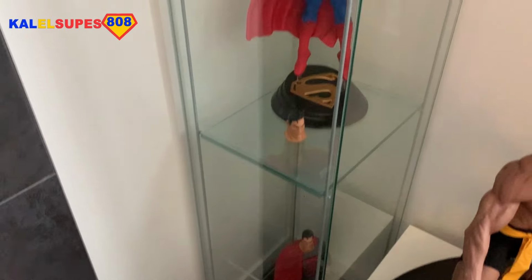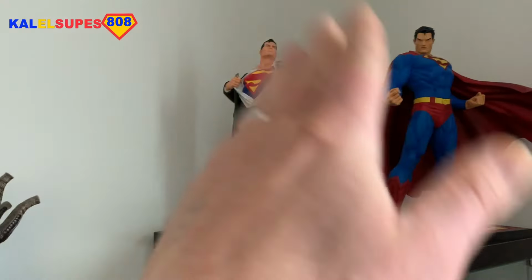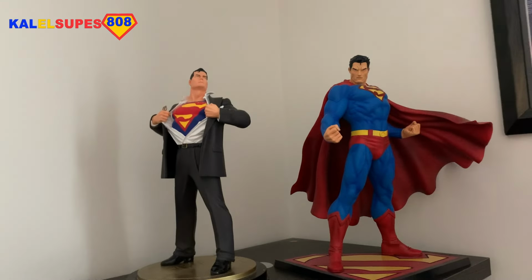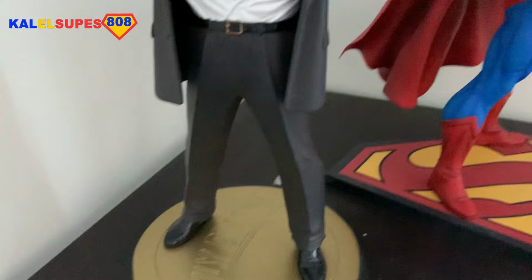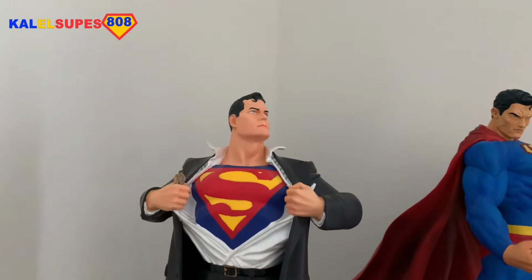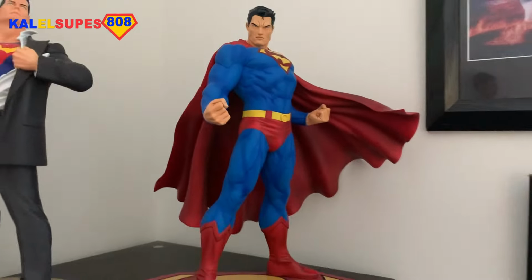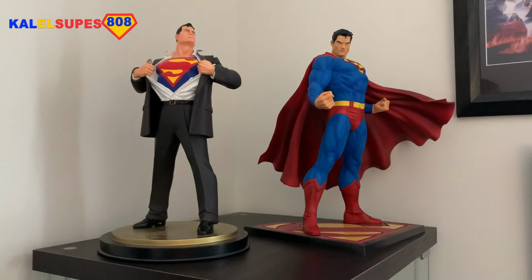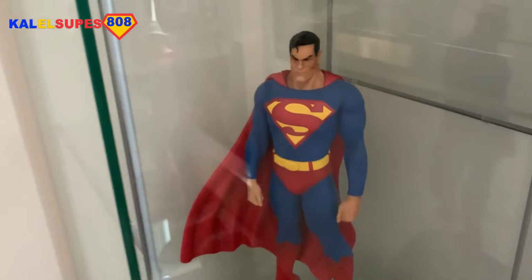Then I've got a little Superman corner. This is not all of my Superman collection. I did a whole video on my entire Superman collection, but this is just a few in the corner here. This is kind of Alex Ross Superman, sculpted by Karen Palinko there, and then this is a Kotobukiya Superman Forever. They're about 1/6.